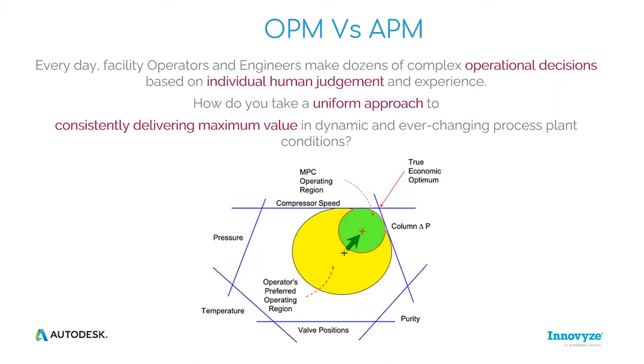As in for OPM, we talk about operational performance management. So I want to take this example, which is an asset. It's a compressor. And I want to compare that concept of APM and OPM here. So if you look at a compressor, a compressor's main objective is to deliver a gas with a certain pressure, so that let's say it's a system that is purifying something, and the column delta P is higher, so that then you have higher purity, and you are producing gas with significant pressure, and the compressor is not overspent.